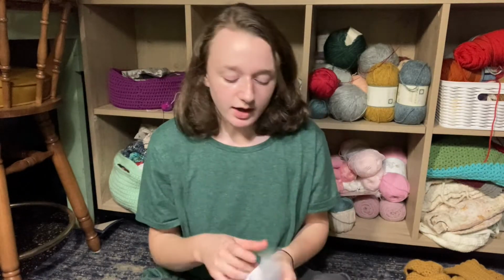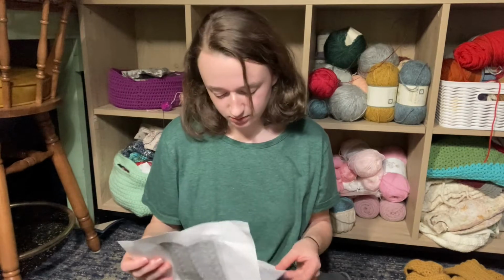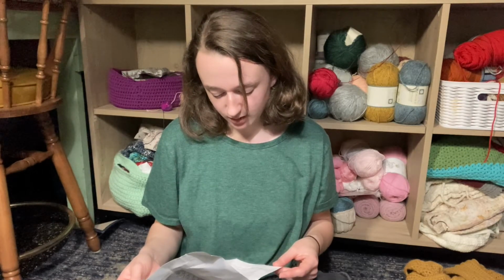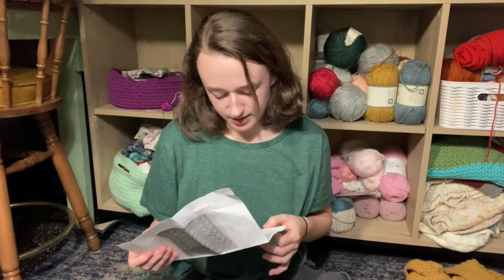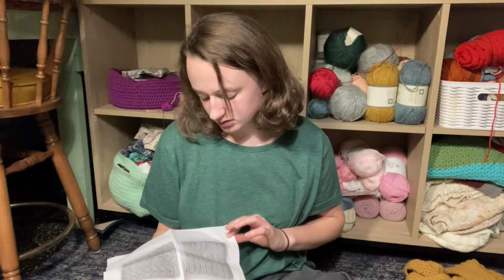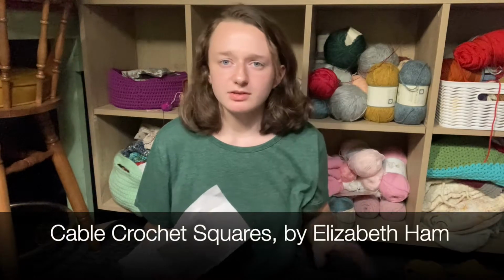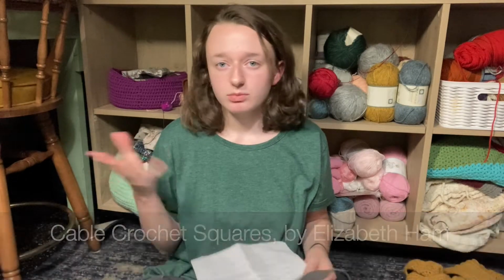So I found on Ravelry, and I found this a long time ago, these four, it's a free download. There are 4 cabled squares with different patterns on them, and they're by Elizabeth Ham. I'll have the link to the Ravelry listing on the screen and down below the video. They're just 4 different squares, basically swatches of cables.